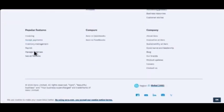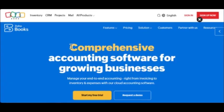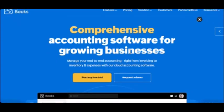Now let's look at the automation aspects of them. Now when it comes to automation, Xero has automatic bank feeds, rules, and recurring invoicing, while Zoho Books has strong automation like workflows, recurring bills, and auto reminders.